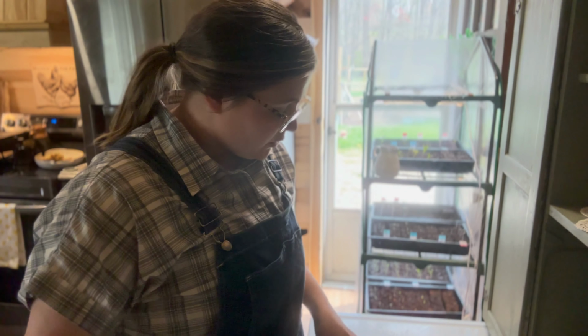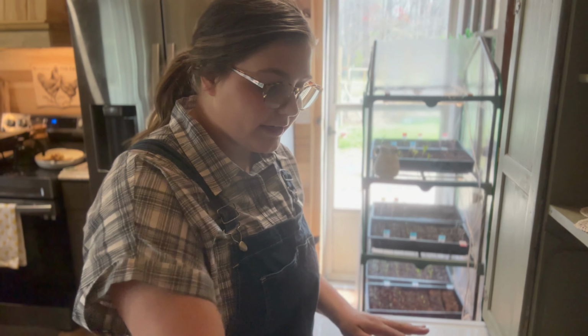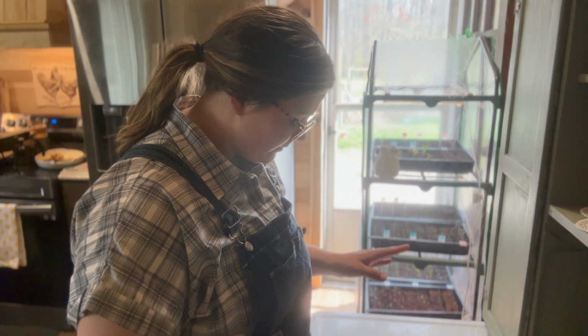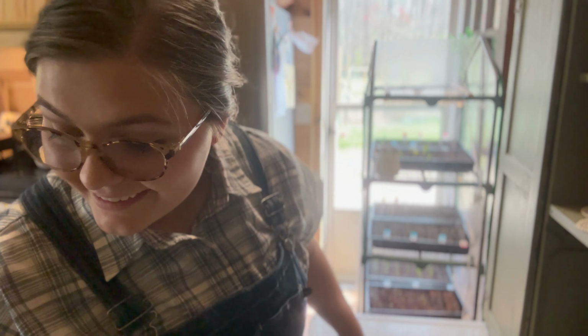Hey guys, Zeke has joined us, so you may hear some whining. But I have cleaned my surface. Bowl is clean. This is clean. We are going to use the grater. That's what that's called. We are going to get into this pie crust.